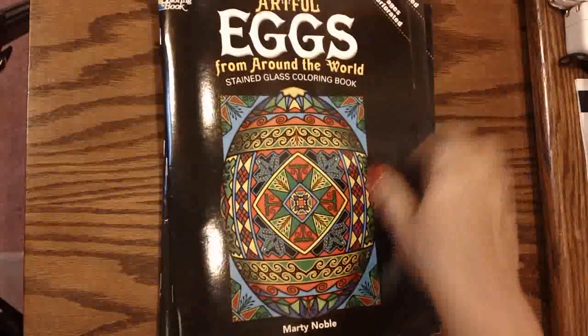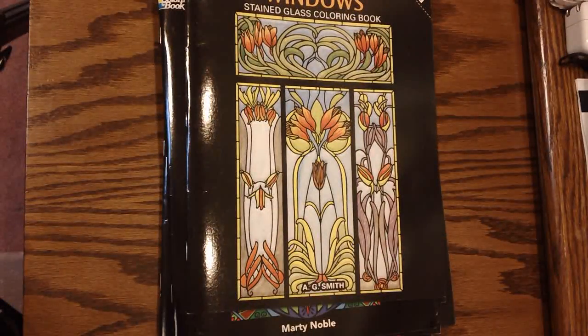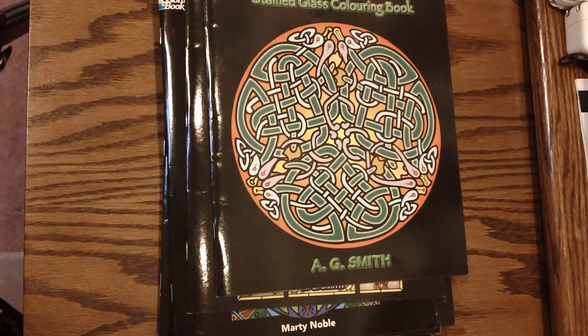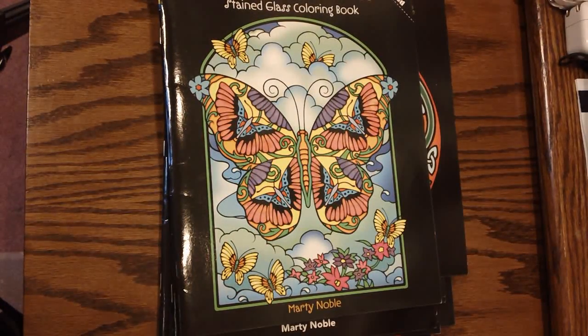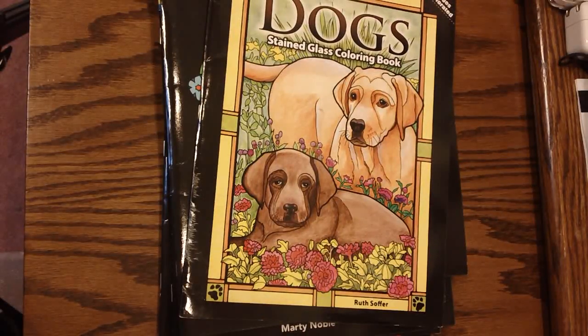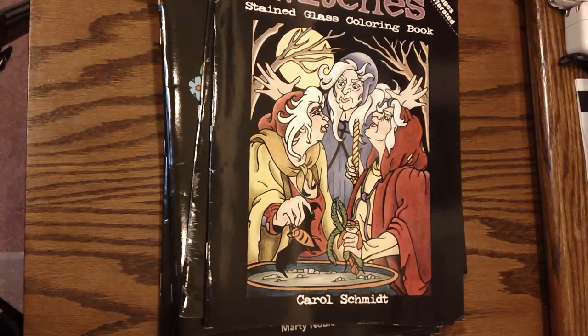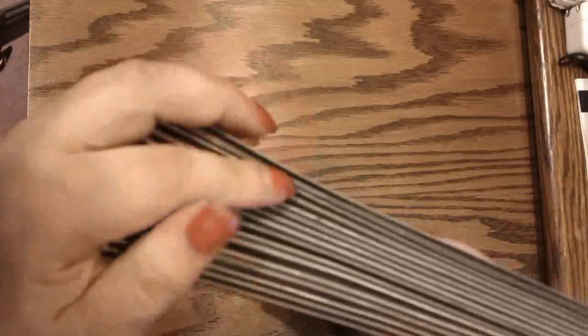Artful Eggs from Around the World. Art Nouveau Windows. And we have Celtic Knotwork. Then we have Fanciful Butterflies. Next one is Dogs. This one is so cute. And we have Witches. And last but not least we have Fairyland. This one is called Richard Doyle's Fairyland. Richard Doyle, I know that he has illustrated several of these books. So, Fairyland. All right, so that concludes the collection from Creative Haven in Dover.